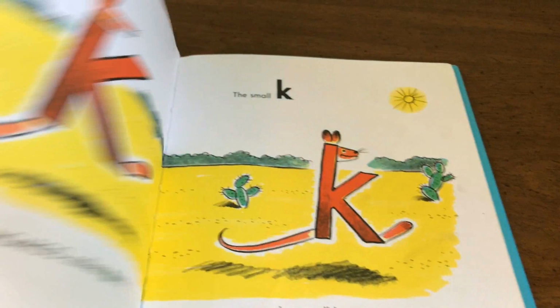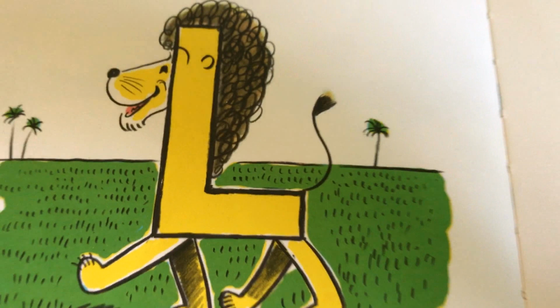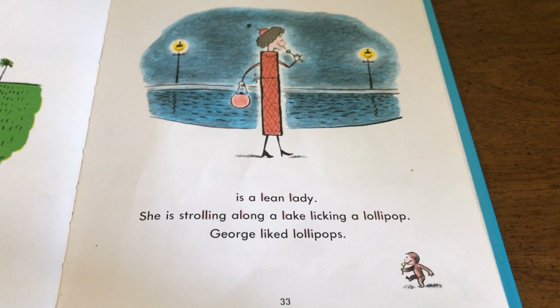The big K. K, hi, mate. Is a big kangaroo called Katie. The small K is a small kangaroo. He is Katie's kid. The big L. L is a lion. He is lucky. He's going to have leg of lamb for lunch, and he loves it. The small L is a lean lady. She is strolling along a lake, licking a lollipop. George likes lollipops.